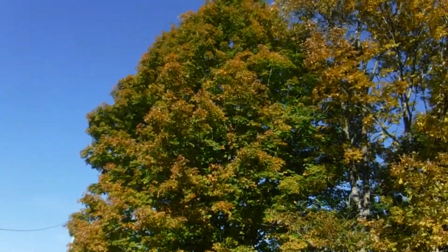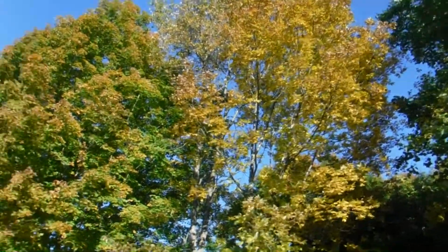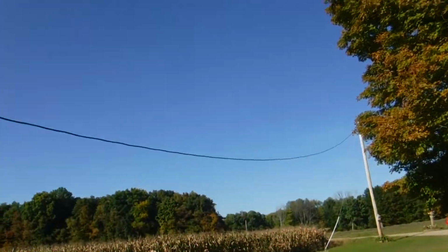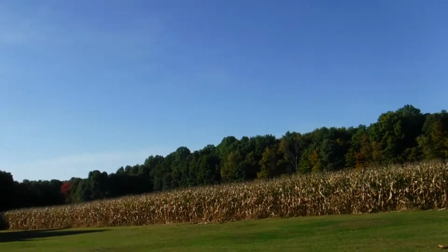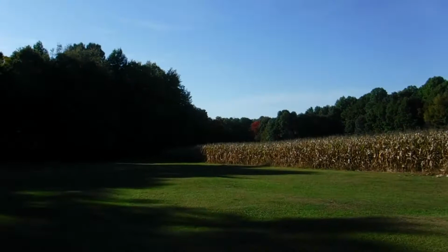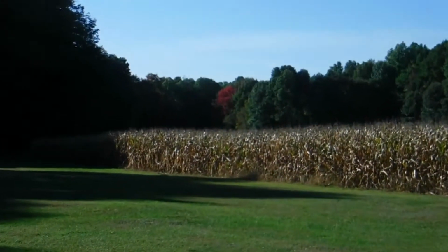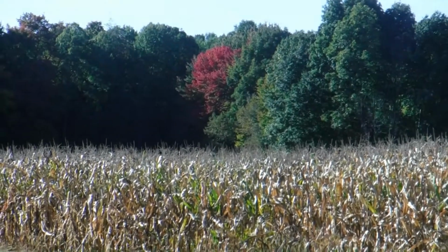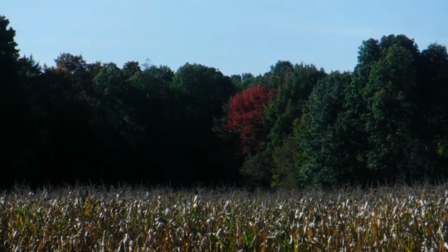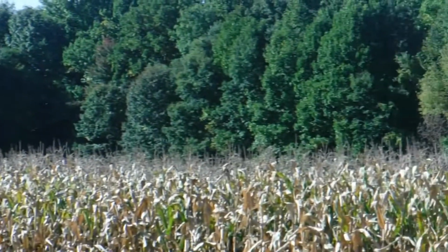Well, this tree was green, so was this one when we first got here. They're turning fast. We've been here 6 days, I guess. The corn is really, there's hardly any green left in it. That red maple down there is the first one to turn every year. Still got a lot of green over there.